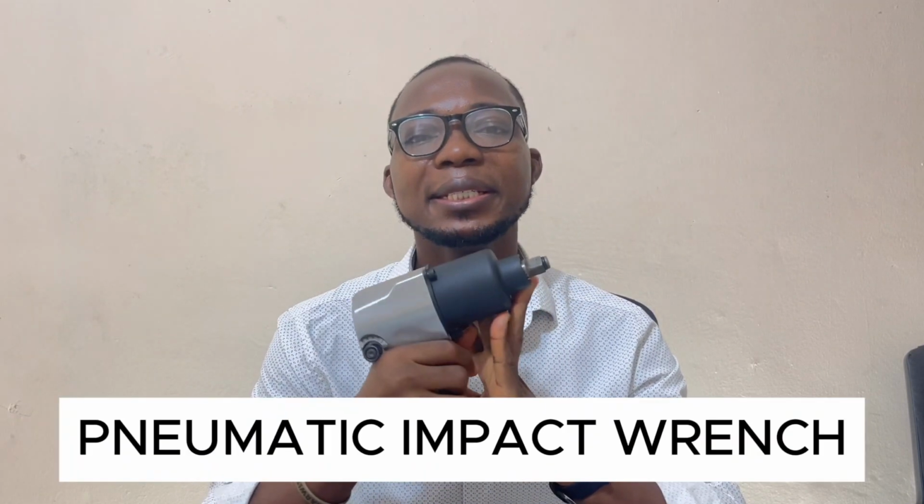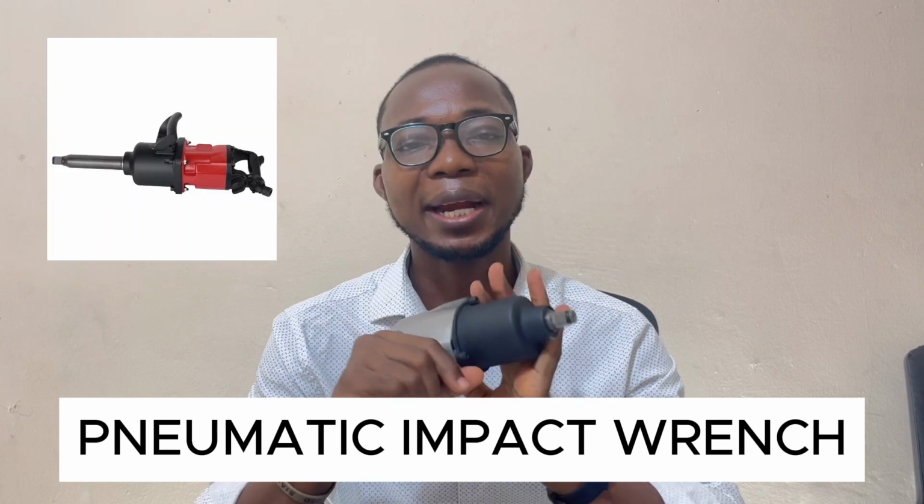There are several reasons why, as a mechanic or auto technician, you need to have this awesome tool called an impact wrench. The last reason is my favorite. Let me quickly go through some of the types of impact wrenches. This one is a pneumatic impact wrench and is powered by air. So pneumatic impact wrenches use air to operate.